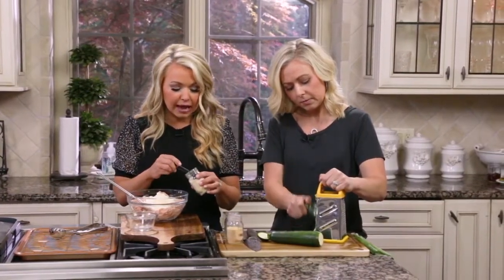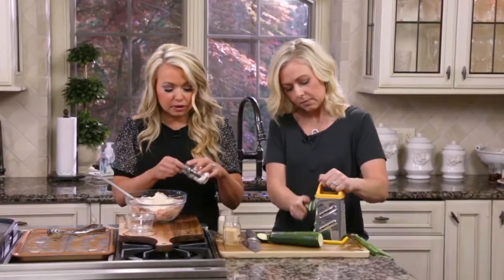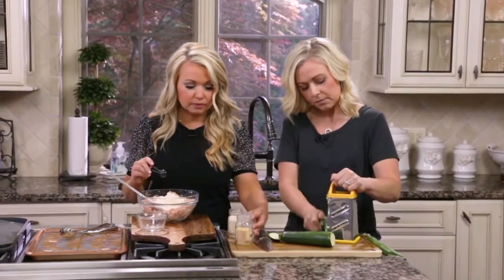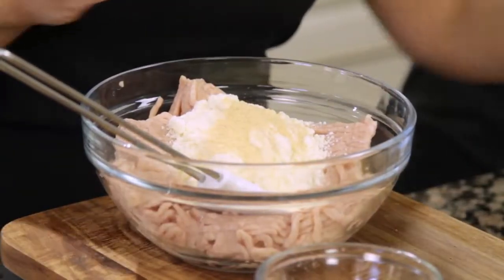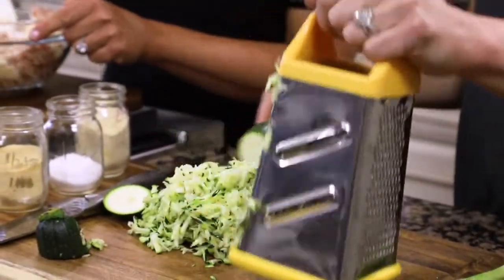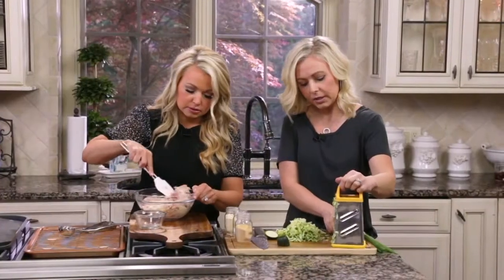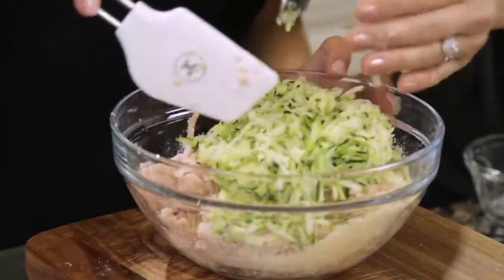Then I'm gonna do 1/2 teaspoon of garlic powder, 1/2 teaspoon of salt, and 1/2 teaspoon of onion powder. I'm gonna start to mix this in, and that looks like it's about that 2 cups. Does look pretty good. So we can go ahead and add that to the bowl.